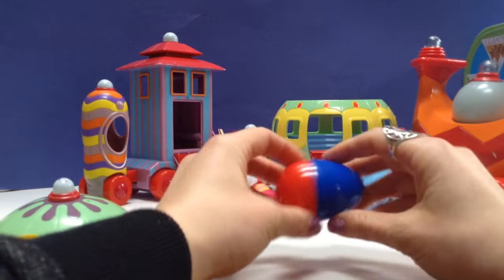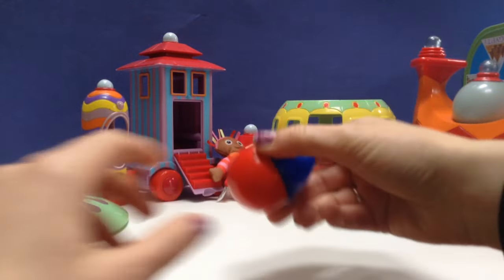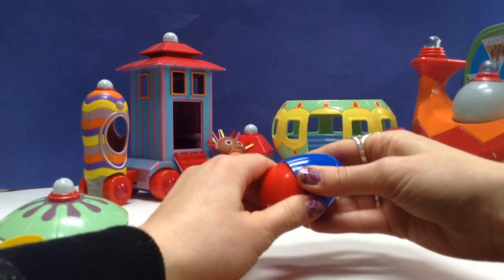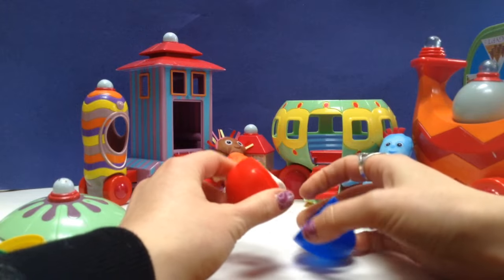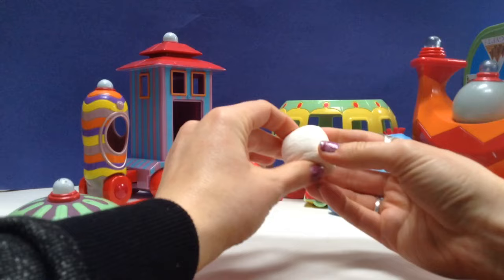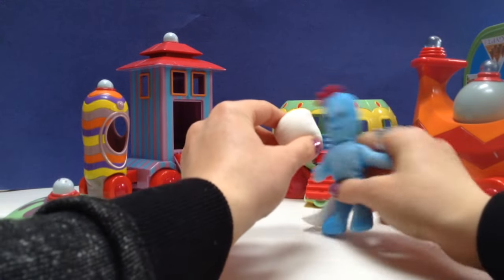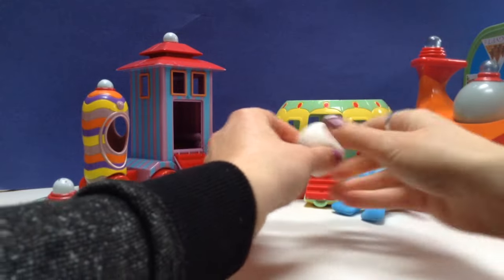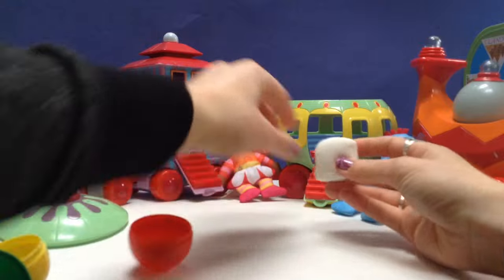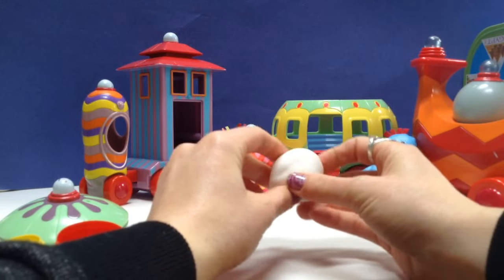We've got a blue and red egg. It sounds like something soft in there. Let's have a look inside. Ooh, it's a nice, yummy, soft, squishy marshmallow. Upsy Daisy and Iggle Piggle sure like marshmallows.